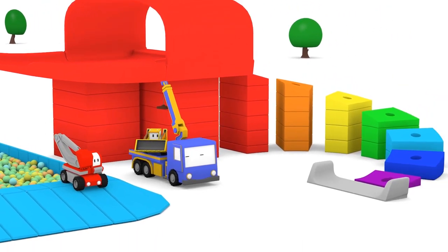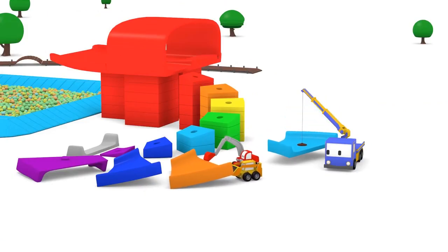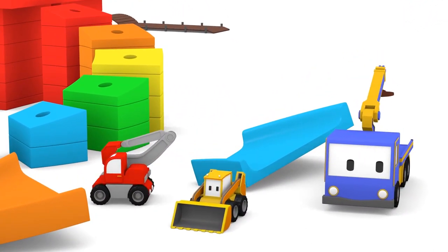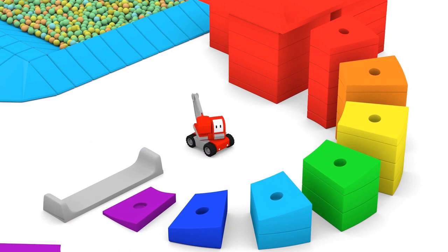Let's see what work needs to be done first. Looks like we have a giant ball pit and a big platform for jumping into the ball pit. But how are we supposed to get up on the platform? This looks like the beginning of a ramp. But all the pieces aren't connected yet. How will we know which piece goes where?